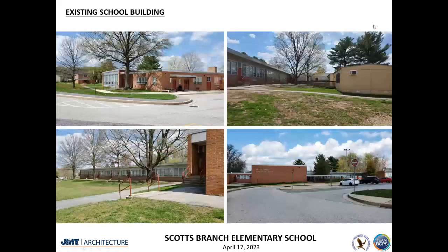These are some other views of the existing school. Upper left, the glass area to the left of the tree is the cafeteria, and the kitchen area to the right. The upper right hand photo is a picture of the classrooms that are in the courtyard with the relocatables that are currently there. The lower right hand side is an overall picture of the front of the building, and the lower left is the facade that faces Rolling Road. Again, you see the horizontality of the windows and the extent of the glass.